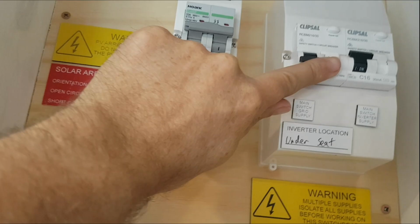RCDs and breakers are a must-have safety equipment. Breakers or fuses will shut off if you have an overload, helping you prevent a fire. They also allow you to isolate equipment such as the solar panels, as they are always live when the sun is shining. RCDs protect the AC circuits, monitoring for sudden discharges indicating a short earth through your body.